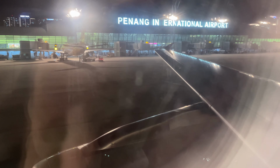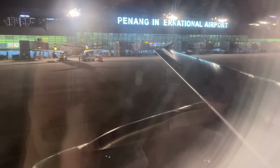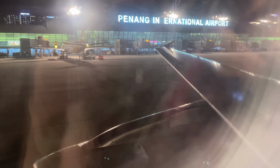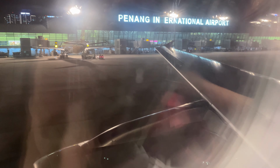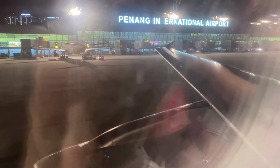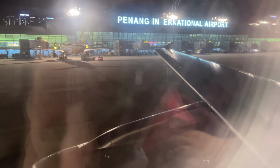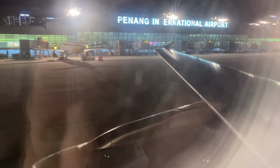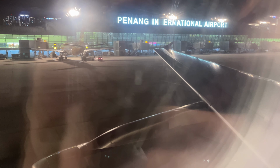A good way to remember is to count the number of seats between you and the exit. The crew will also point out lights that mark the path to the exit. If we have to evacuate, you must leave all cabin baggage behind. Remember that in an emergency, the crew will be most helpful to you, so follow their instructions.